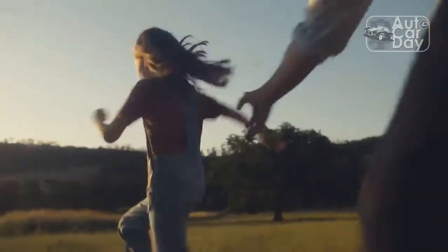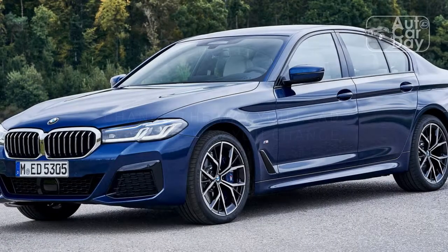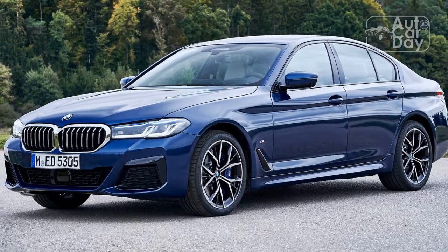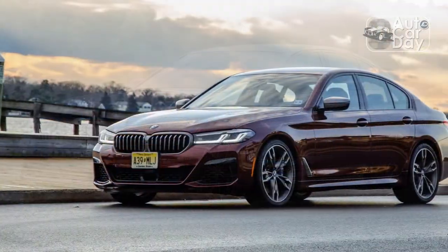Without the M5 Competition's optional Silverstone leather buckets that we love so much or even high-end Napa leather on this particular car, the M550i feels like a middling option in the comfort department. The standard Dakota leather seats aren't that soft, nor are they anywhere near as form-fitting or as high-end as what alternatives like the Mercedes-AMG E53 and Audi S6 offer.